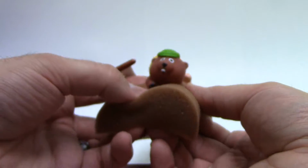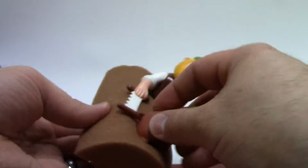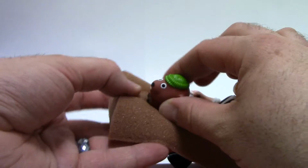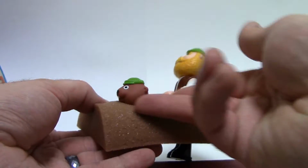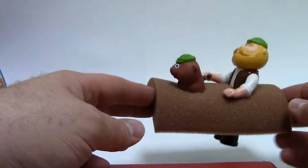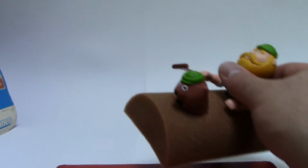He goes in a little easier this way because he's got a wide butt. Apparently Chops the Beaver has big butts, and I cannot lie about it. I cannot untell the truth. You just kind of stuff them in. It's like I said, it's a sponge log. There's not a lot of give to it. It just kind of goes right in. And basically, you put them in the water, and they just kind of float around, as loggers are wont to do. Floating around randomly for no reason on logs.